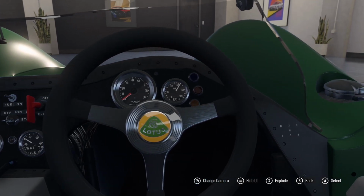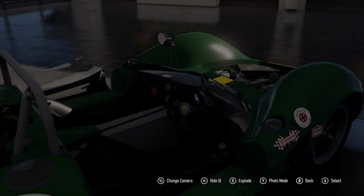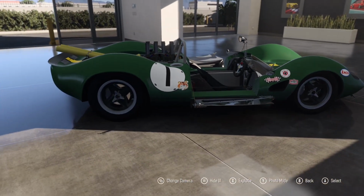Not sure why, but for some reason you can't seem to start any of the cars now in this mode. It just lets you look around. You used to be able to start the engine, but you can't anymore.